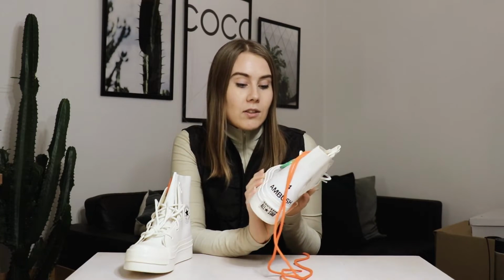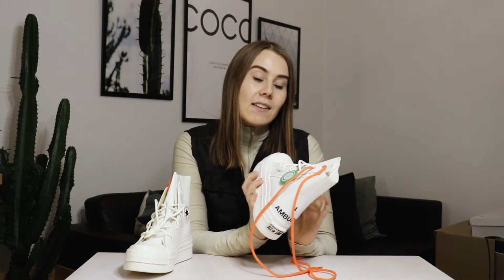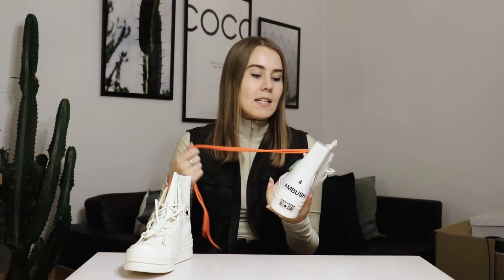So yeah, this material is like a rubber boot, or these are like rubber boots. That's one of the most exciting things, because I can pretty much wear these every single day, all the time, no matter what weather it is, because these will be perfect. And that is so cool, because when are you gonna get rubber boots that look like this? Never. So yeah, super excited about that.